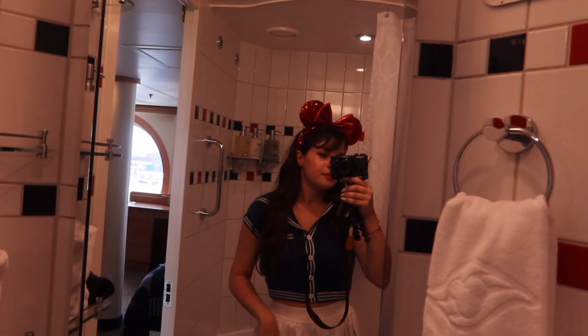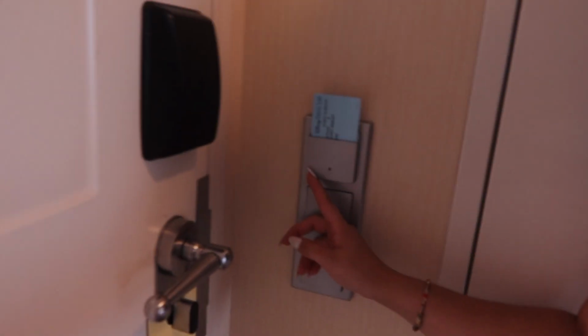Something I didn't realize is that to have power on board, they have an energy saver thing. So when we came in, we were like, how do we turn on the bathroom lights? And then Maggie was like, oh, we have to put our key in here, because that reserves energy. So that's kind of cool. Also a helpful tip if you're going on a cruise and you didn't know it. Oh yeah, I didn't know it.